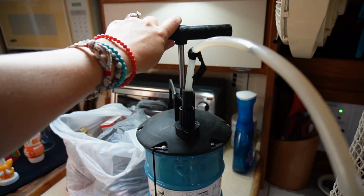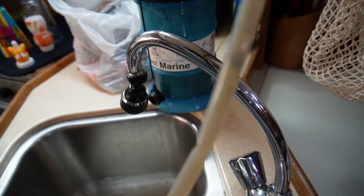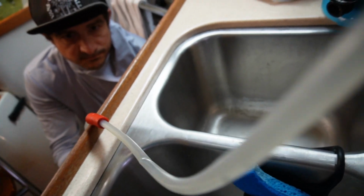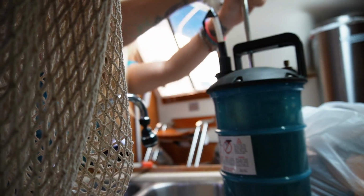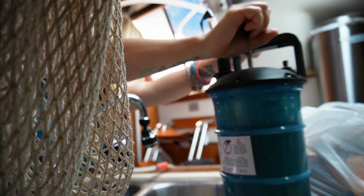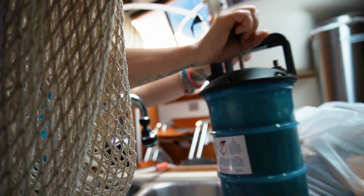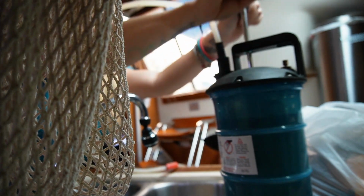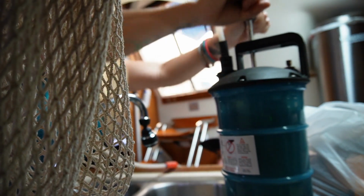Look at all that. Yeah. Ooh. Oh, I should probably turn it off. Am I just sucking it out of the ocean? Yeah. Oops. Well, at least we're getting it clean.